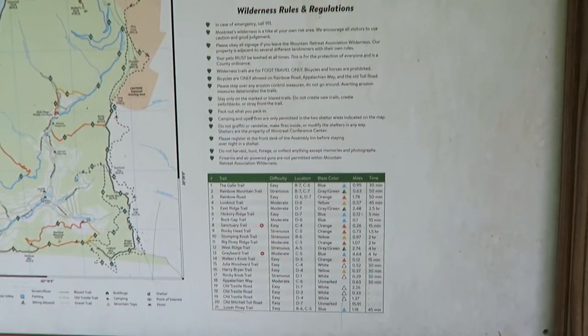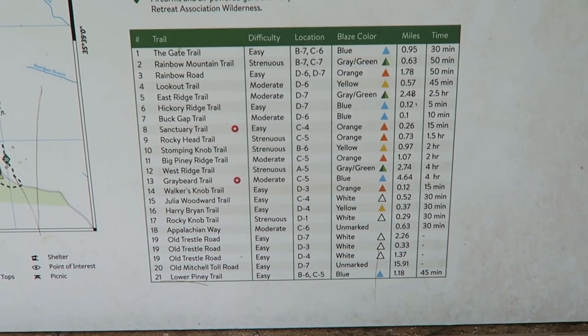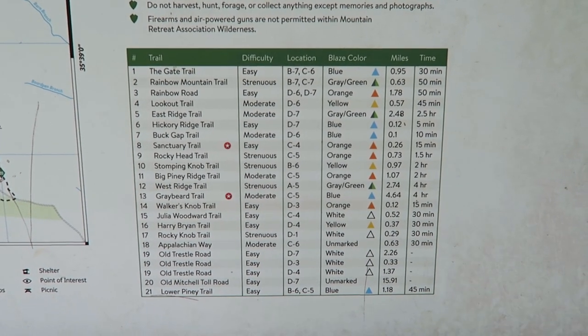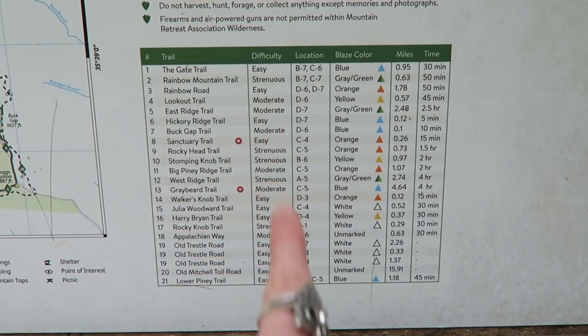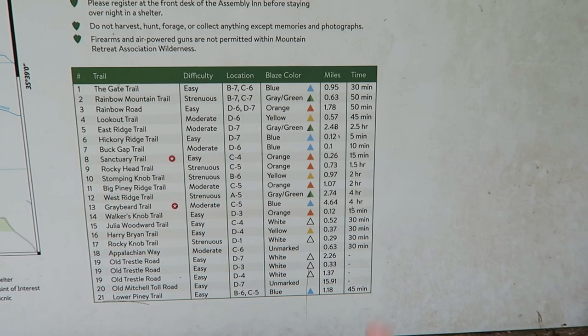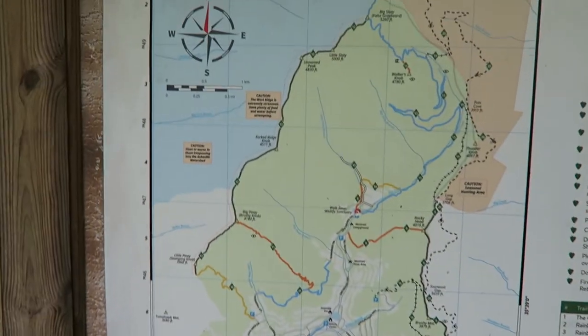They have the rules and everything. This is literally how many trails are here. I can't even believe 21 trails that you can get to, which is quite extreme. But it's pretty cool. They show you the difficulty, how many miles, how much time it might take. So really, really helpful. And then here is the map too.